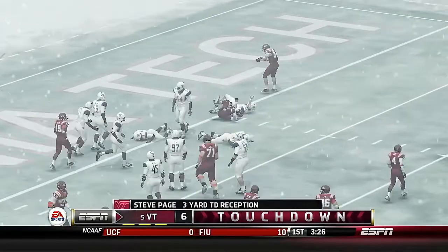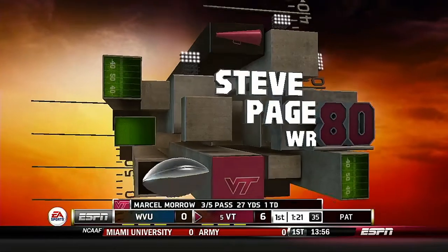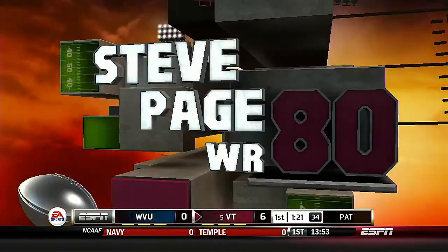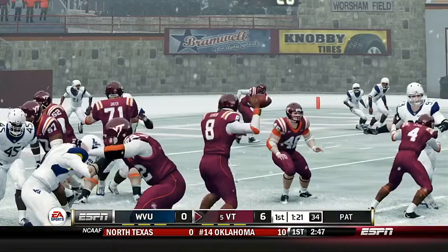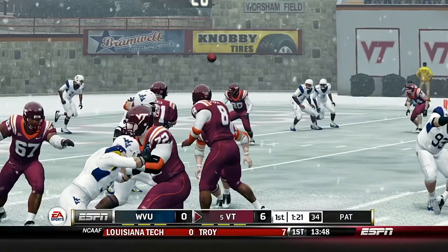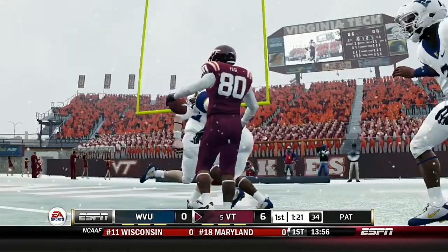Sends it over the middle, touchdown. Zone on that score, Kirk. You know what, Brad? This is great execution here by the offense. The quarterback seems to be getting into a little bit of a rhythm now.